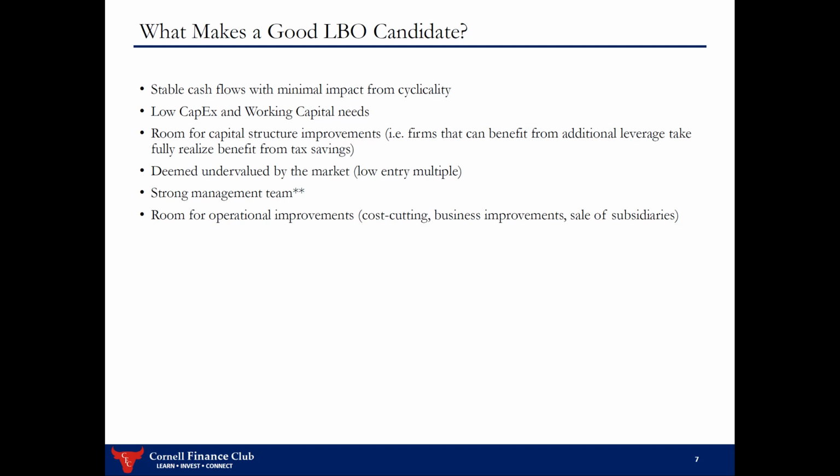And the third one, similar: room for capital structure improvements. For example, a lot of firms or companies don't have enough debt. As you all know from debt, when you have debt, you pay interest expense, and that can be used as a tax shield against your implied tax rate. So if there's room to take on more debt, it makes sense to lever up to buy this company, because having a lot of debt on a balance sheet means when you pay interest expense, you pay less taxes. So there are a lot of tax savings that can be realized to make your operations cheaper.